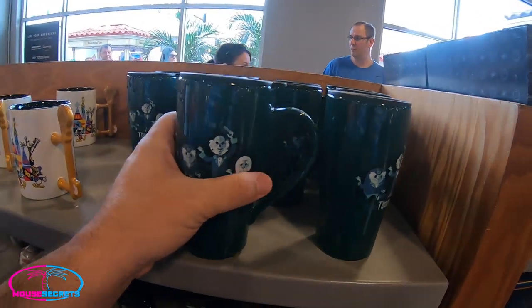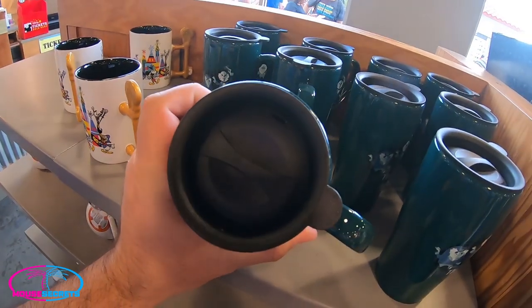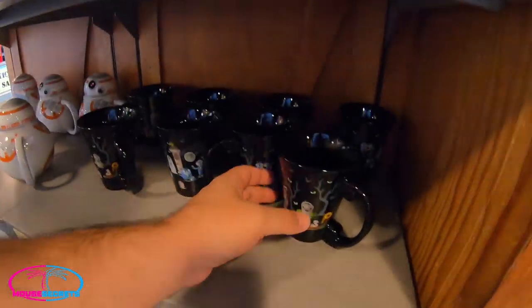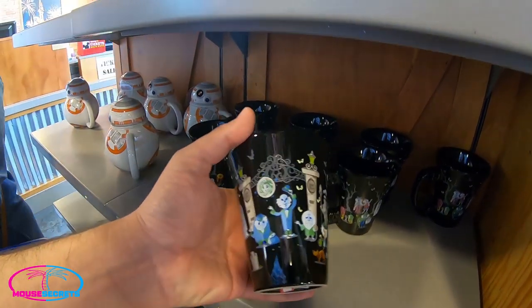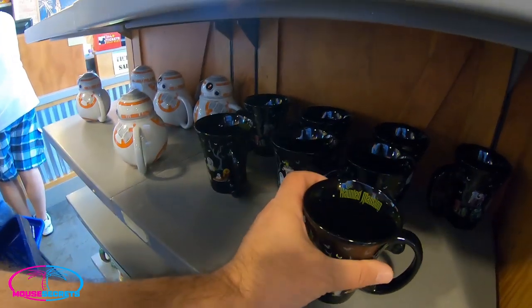All right, they've got the Haunted Mansion Hitchhiking Ghost mugs back. They're $7.99, and they've got the little plastic sippy tops on them. This is a cool mug, honey. Very, very cool. And then they've got the other Haunted Mansion mug. This one's got the Hitchhiking Ghost, it's got the gate on it, it's got Madame Leota. It's $5.99.